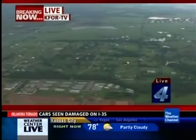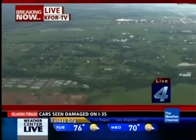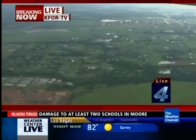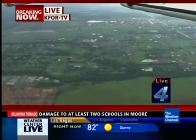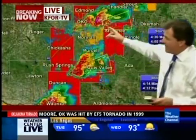This is clearly much more massive in scope in terms of the damage. Geographical area, it's much, much larger. Let's go ahead and take a look at the storm tracker right now. Now, there are quite a few tornado warnings out. We have Mike Bennett on this one.